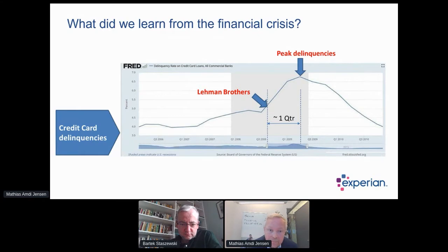And what did that mean? It meant that very quickly, and illustrated with this slide, within 3 months, we could see a high peak in delinquencies after the first blow to the economy. This is illustrated with the Lehman Brothers and the peak in delinquencies on credit card delinquencies across all commercial banks. But the picture remains. We saw a very, very quick and rapid increase in delinquencies and stressed customers.